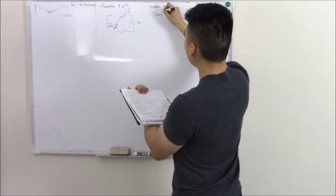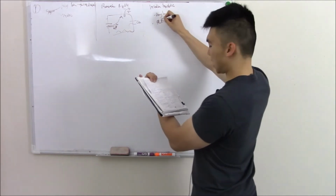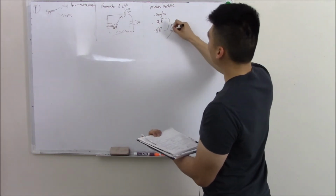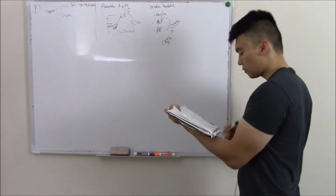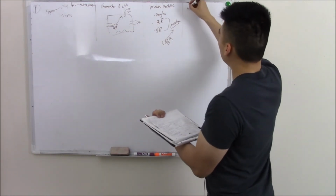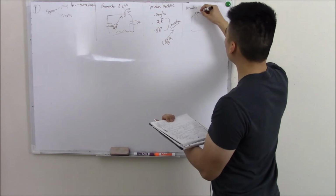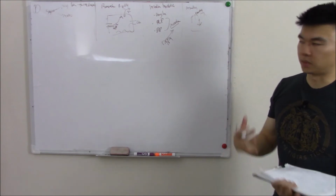Things like amylin, things like glucagon-like peptide, things like gastric inhibitory peptide. These were called incretins, remember? And after it did its job, it got broken down by DPP4. And insulin went into the cells, did its job, made GLUT4, and also induced the making of lipids and the making of glycogen.